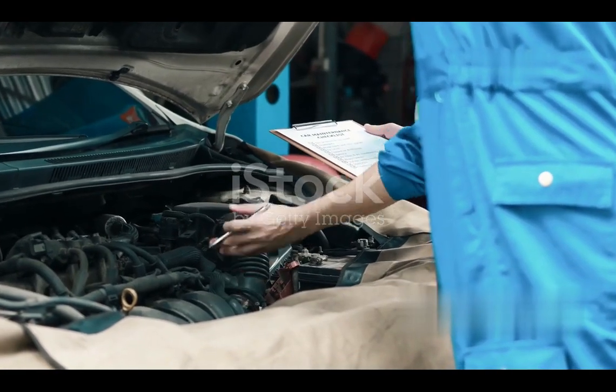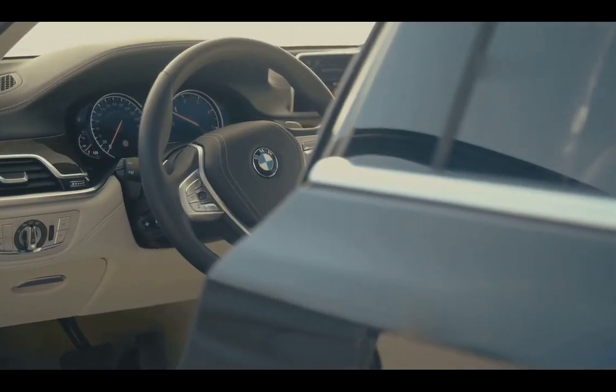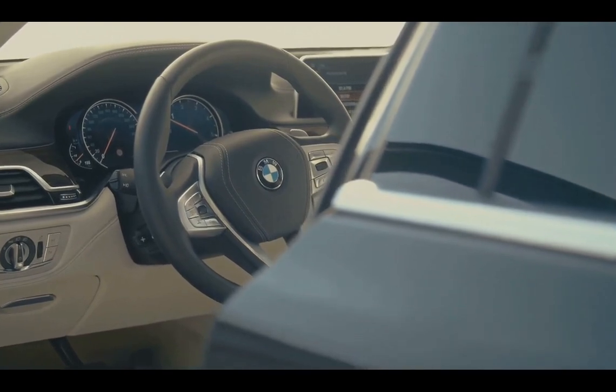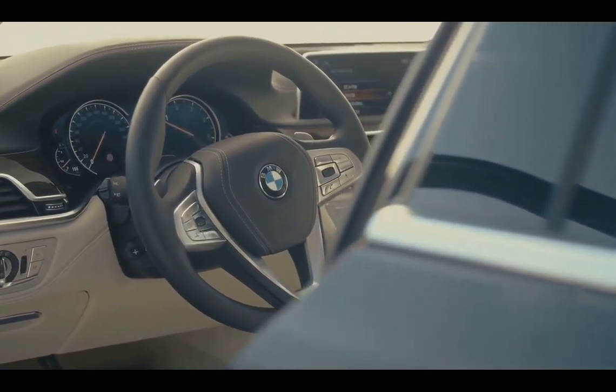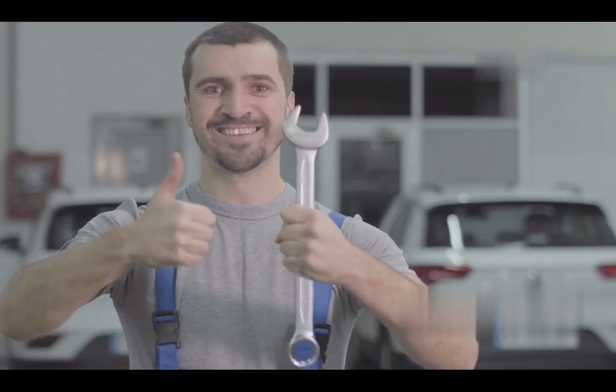By following these tips and maintaining your BMW regularly, you can help ensure that your engine runs smoothly for decades. Remember to drive responsibly, monitor engine performance, and address any issues promptly.